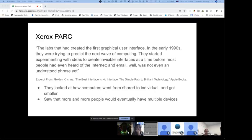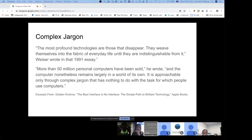They looked at how computers went from shared to individual and got smaller, because they were looking at how mega computers at the time were rented in a room. They saw that more and more people were eventually having more devices. They noticed that there's a lot of complex jargon in the way that we deal with computers. "The most profound technologies are those that disappear. They weave themselves into the fabric of everyday life until they are indistinguishable from it." He's referencing a book or an essay that was written in '91.